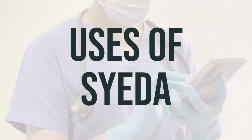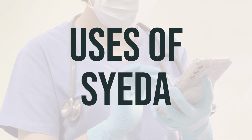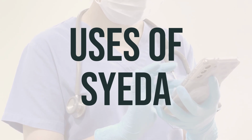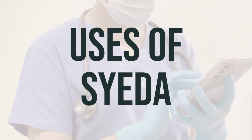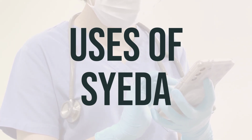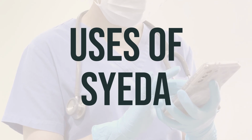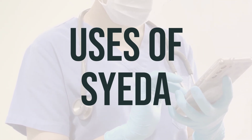Syeda is a combination of two hormones, estrogen, ethinyl estradiol, and progestin, drospirenone. It is used to prevent pregnancy. In addition to preventing pregnancy, it may also make your periods more regular, decrease blood loss and painful periods, and decrease your risk of ovarian cysts. It's important to note that using this medication does not protect against sexually transmitted diseases.